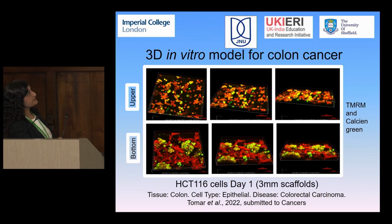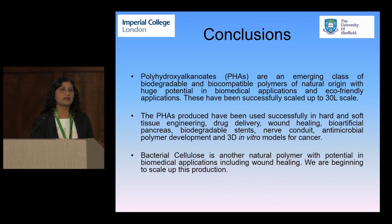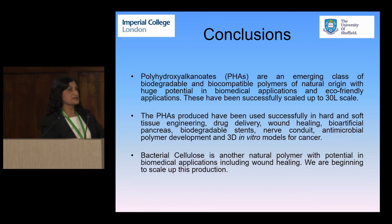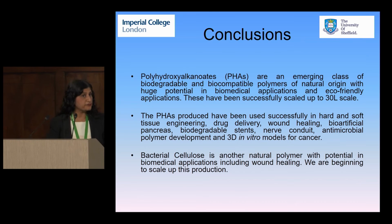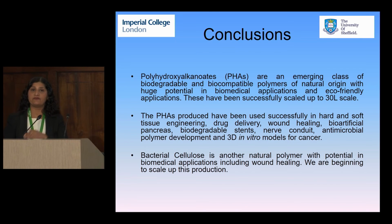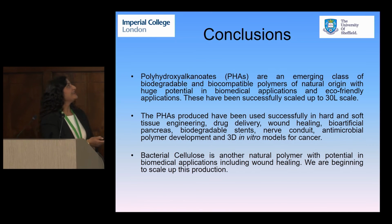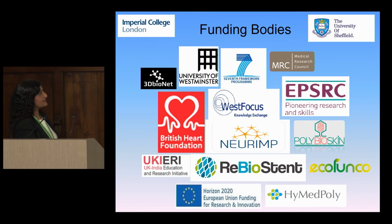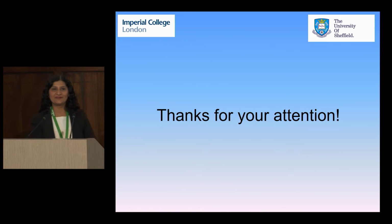So in the interest of time, I'll conclude by saying that polyhydroxyalkanoates are really an emerging class of polymers. These are biocompatible, biodegradable. They can be used for medical applications and for ecologically friendly applications. We have used them successfully for hard and soft tissue engineering. Hopefully now we'll start using them for eco-friendly applications. Bacterial cellulose is yet another natural polymer with huge potential, both for biomedical applications and for packaging, as we heard today. I'd like to thank the numerous lab members, my collaborators, and the funding, of course, ECOFUNCO, a prominent one for this talk, and of course, my lovely group. And thank you all for your attention.